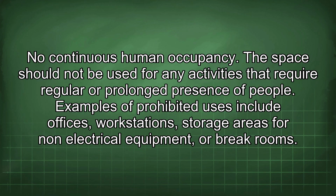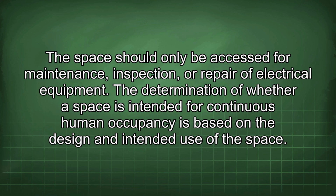No continuous human occupancy. The space should not be used for any activities that require regular or prolonged presence of people. Examples of prohibited uses include offices, workstations, storage areas for non-electrical equipment, or break rooms. The space should only be accessed for maintenance, inspection, or repair of electrical equipment.